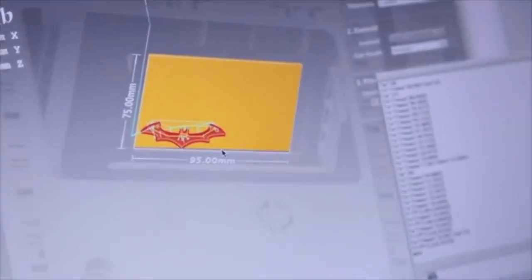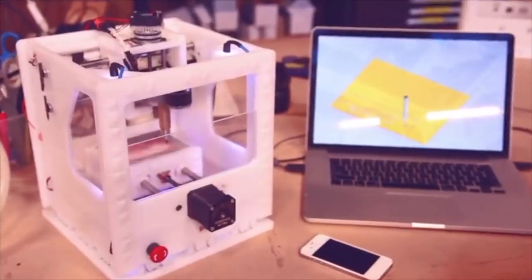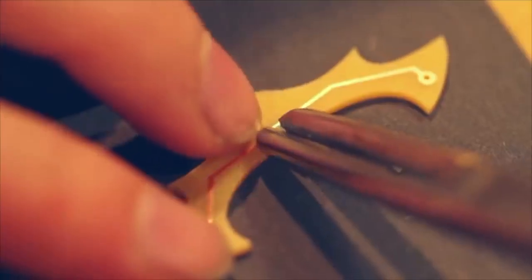It's as simple as taking a board, set it on the bed, load up a board file, position it, and hit go. And then it will cut your board out. It's really easy to build carrier boards for sensors or switches, front panel displays, button carriers. This makes prototyping custom circuits and designs a lot easier.